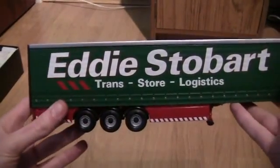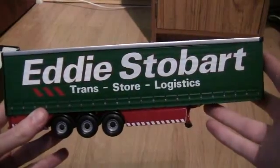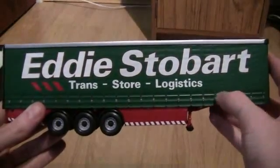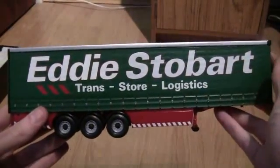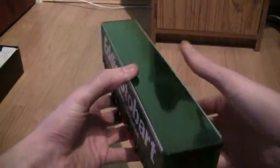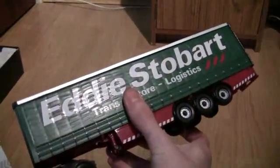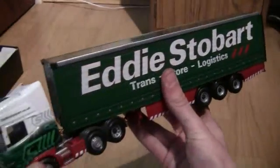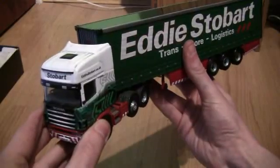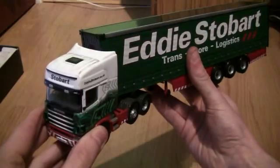So as you can see, there's nothing much difference on this side. Again, we've got the Eddie Stobart wording, and underneath we have Transtore Logistics, and again we also have the very detailed trailer straps. I nearly got my words muddled up there. So that's it basically for the first half of this review. So there we have the Scania Topline with Curtainside trailer in Eddie Stobart limited livery. So now let's move on to the second part of the review and test out the sights and sounds.